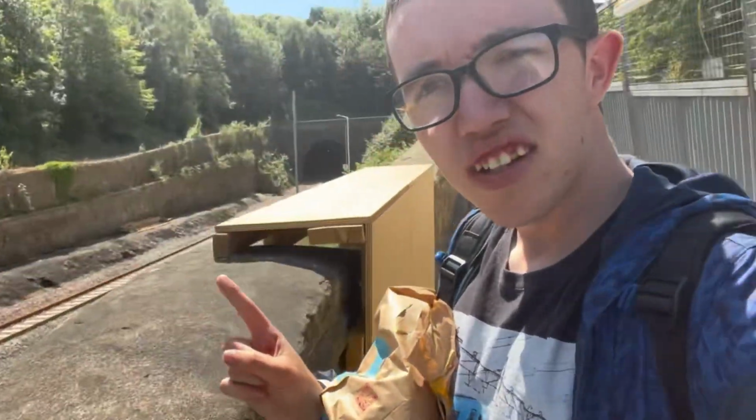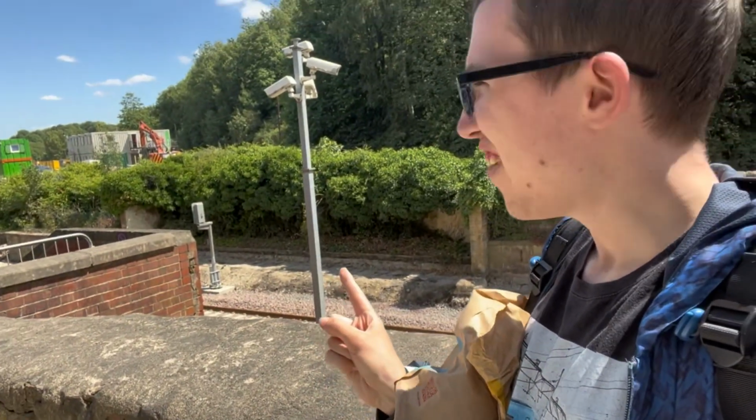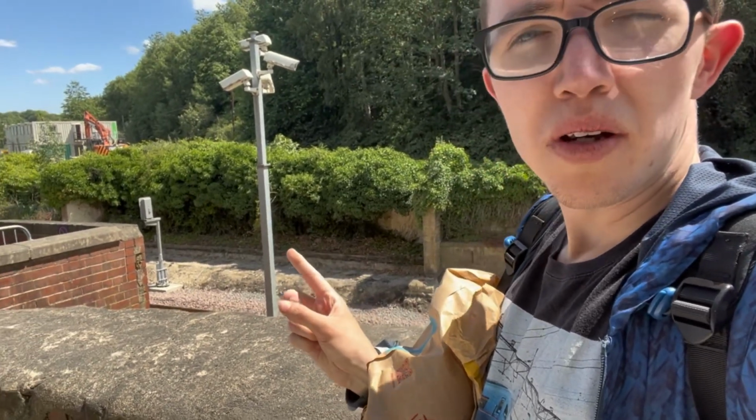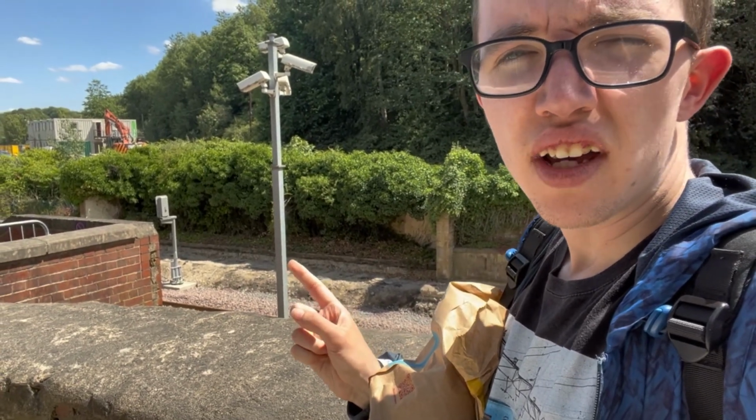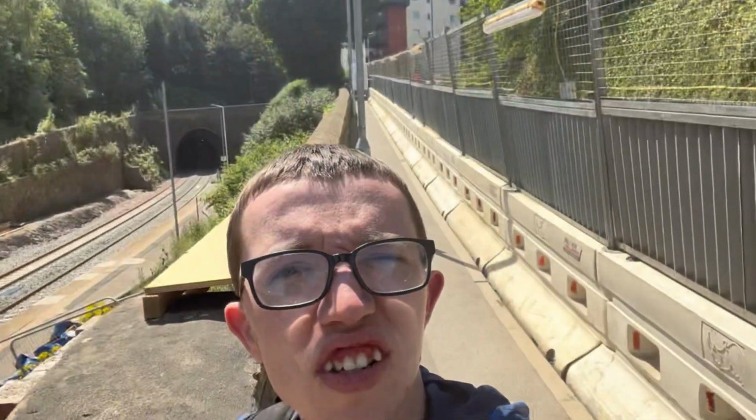They also changed the signaling. The signal used to be about here before the tunnel, and it's now here where the new station is. Morley Tunnel is still here, but the old station is going.